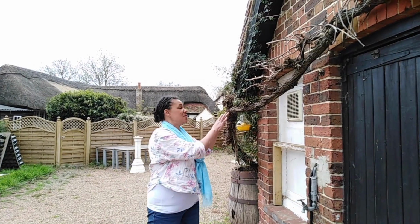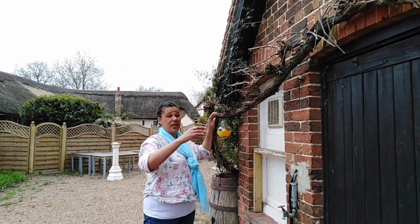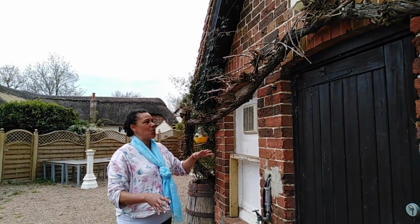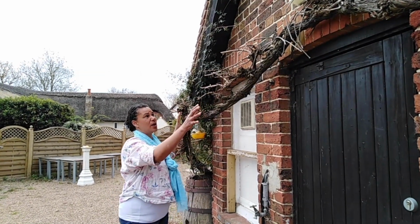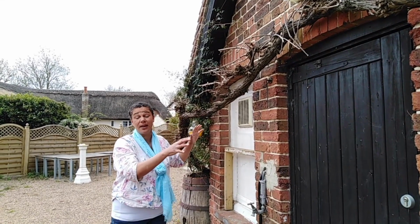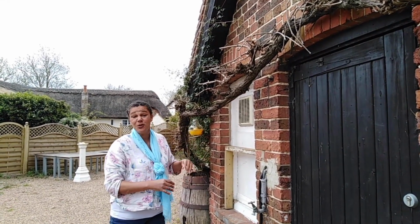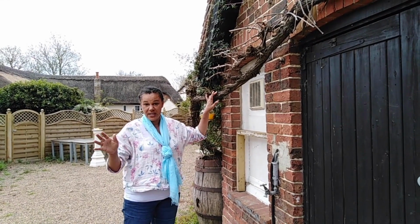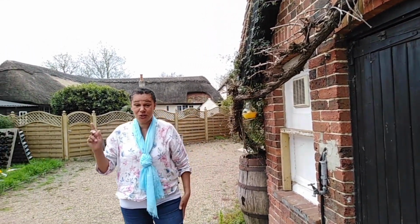So you can see what we've done. We've been quite brutal with this. We cut off all the long, lanky branches right back to the framework. And grapes don't mind that at all. In fact, they fruit much better if you stop them producing loads and loads of leaves. But there are lots of other things that we've been pruning in this garden. So if you come this way, I'll show you some more.